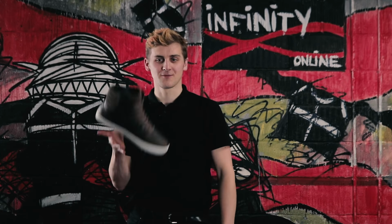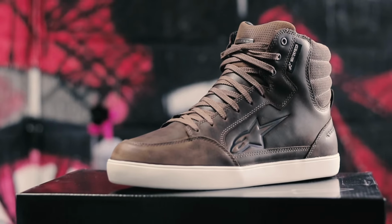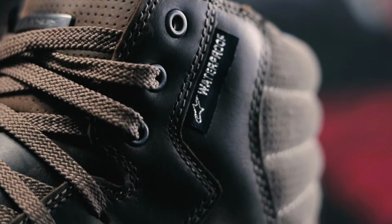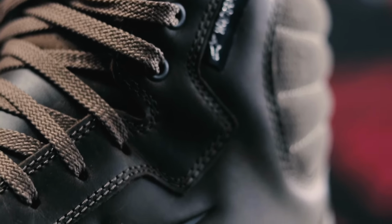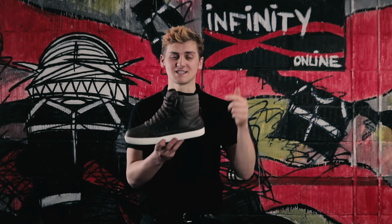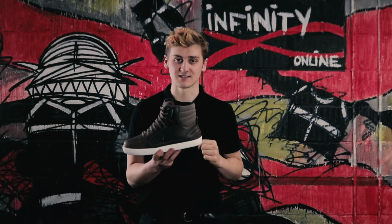Fancy something a bit more casual? The J6 from Alpinestars is a super cool, comfortable, protective and waterproof casual boot. Its leather and suede construction looks great on and off the bike. It might not be as protective as the RST boot before, but it still offers great protection for around town at slightly lower speeds. Just remember that even though these boots are waterproof, water can still get in from the top, so make sure your trousers go over the top and aren't tucked inside.